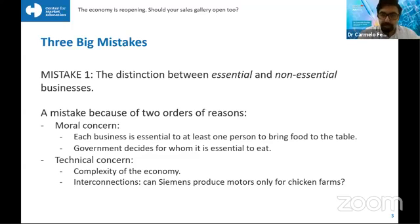This is a very, very dangerous distinction for two reasons. First, there is a sort of moral concern. Each business is essential to at least one person to bring food to the table. I can say that it's not essential for me to cut my hair, but for my barber it is very much essential to cut hair to feed his family. This perspective has not been taken into consideration, and therefore the government has basically decided for whom it is essential to eat and for whom it is not essential to eat.